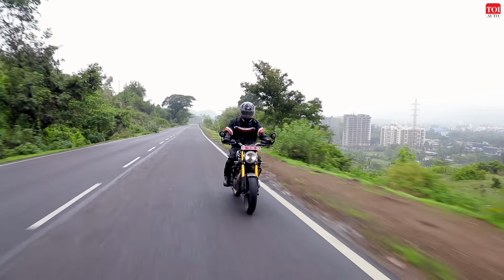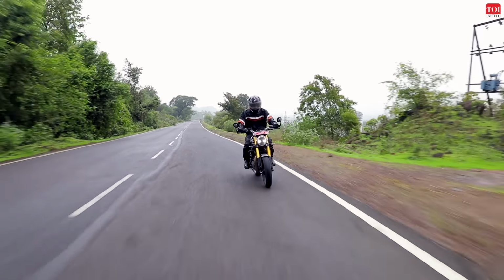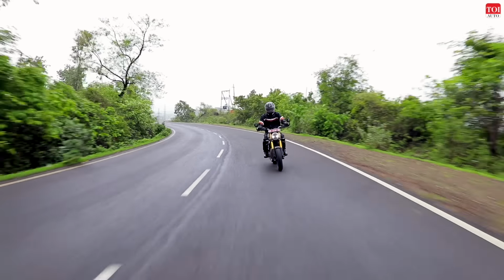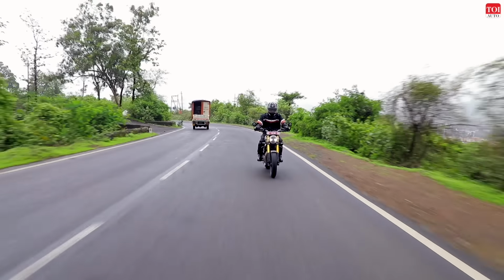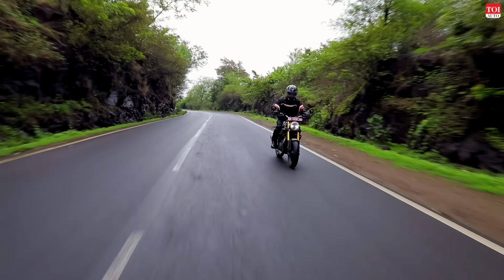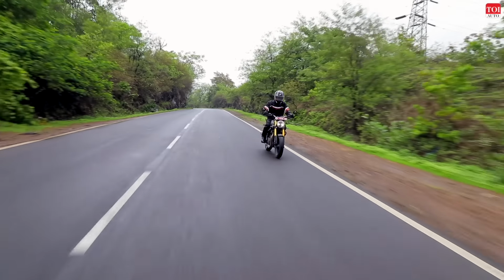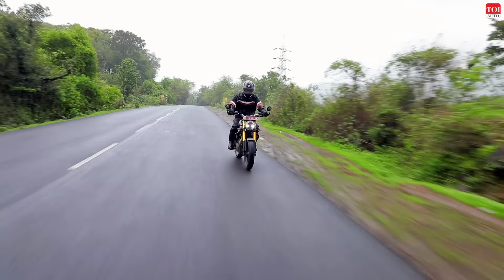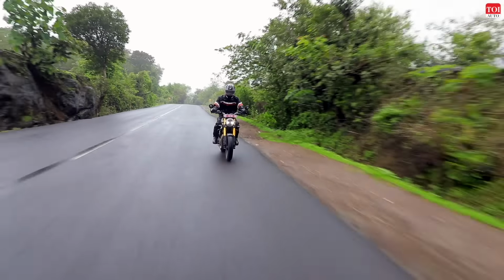And because this has so much power, it can go from 0 to 100 in a claimed 7 seconds, and out on the road it did actually feel like that. Even the top speed figure which Triumph told us was 145 kilometers an hour, that is the claimed figure. While I was on the track, I saw the odo indicate almost 168 kilometers an hour, which is pretty fast for something which is not essentially fared. So basically, if you are out on a highway journey, then this 400cc engine is more than enough to give you plenty of power and plenty of fun as well.